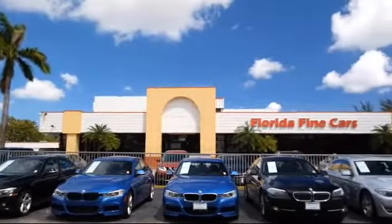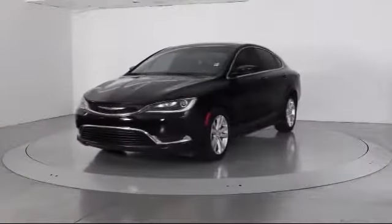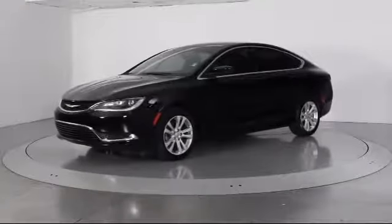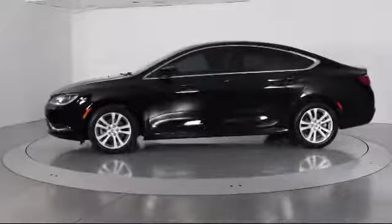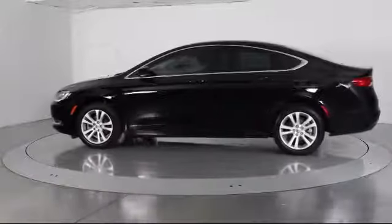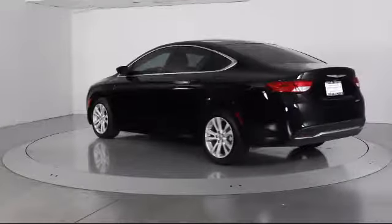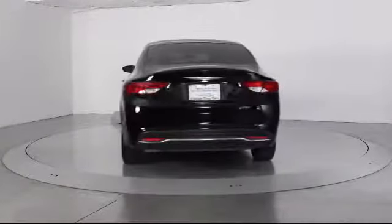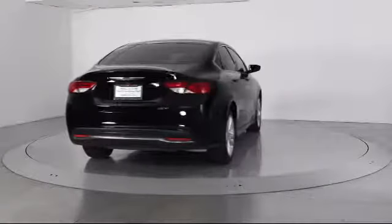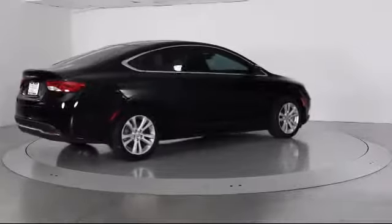And here's a look at another one of our vehicles from our massive selection. It comes equipped with keyless entry, steering wheel controls, air conditioning, integrated voice command with Bluetooth, traction control, side airbags, power windows, anti-lock braking, telescoping steering wheel, bucket seats, rear defroster, tilt steering wheel, and has less than 40,000 miles on the odometer.